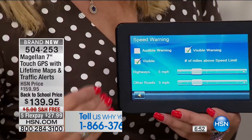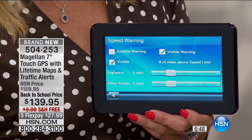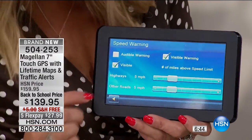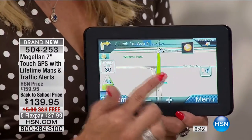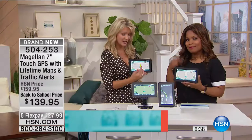Now, if you are somebody that likes to go 5 miles over the speed limit and you want to just kind of give yourself, I can see you blushing already. I'm not saying a word. I'm not saying a thing. You can give yourself a little indication. Now, maybe you're a lead foot, right? And you want to give yourself a warning.